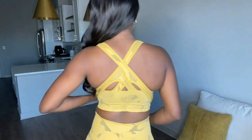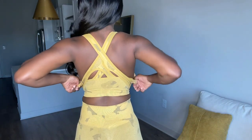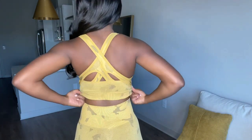But let me show you guys the front. This is literally the design of the boobs area. It's so, so cute. It's like a little cute top. I love the crossover. It crosses from here and crossover. So cute. It has padding in the boob area, and this is what the back of the sports bra looks like when it's on. It is so cute.